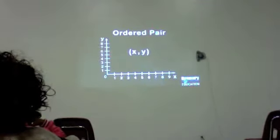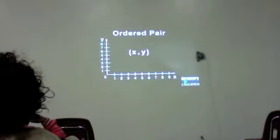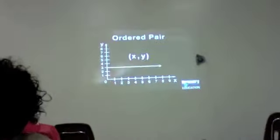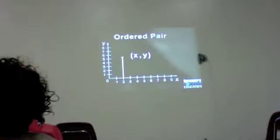So, the first number in an ordered pair tells us how far an object is from 0 on the x-axis. And the second number tells us how far up an object is from the 0 on the y-axis. Let's follow an archaeologist on a dig and plot some finds for ourselves. Let's go.